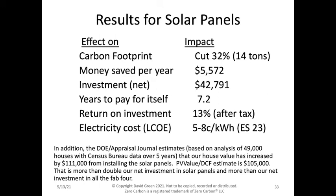This is based off analysis of 49,000 houses across the US in every climate zone, every heating fuel. And they showed that our house, for instance, has increased in price by about $111,000 from installing the solar panels alone. You'll notice the net investment was $42,000. The increase is $111,000, so more than double the cost of the solar panels net. And your cost will be the same as my cost.